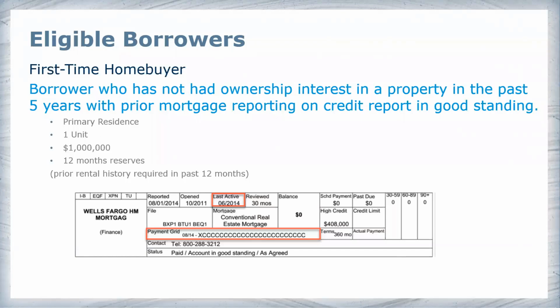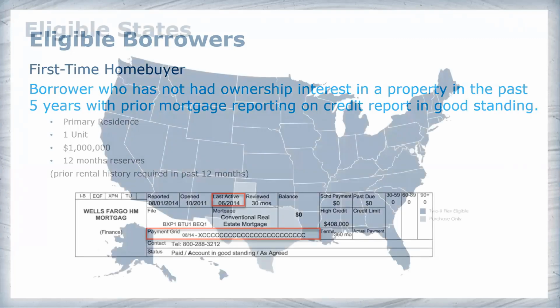The thing for qualifying is the borrower is considered a first-time home buyer if they have not had ownership interest in a property in the past 5 years, with prior mortgage reporting on a credit report in good standing. They are eligible for primary residence only, one unit only, up to $1 million. They need 12 months of reserves. And the prior rental history is required for the past 12 months. So those are things that you want to look at for eligible first-time home buyers.